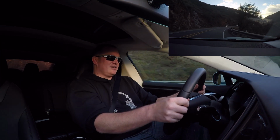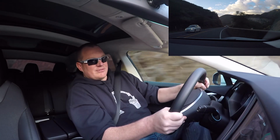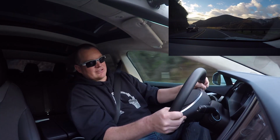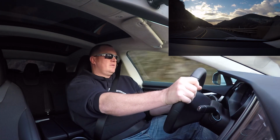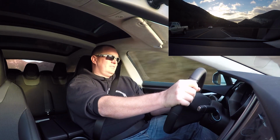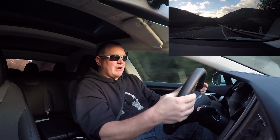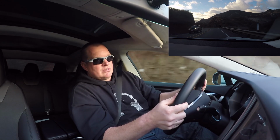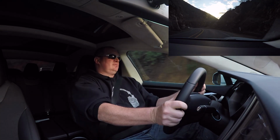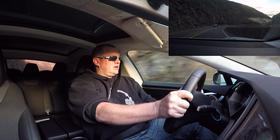Think about the financials on it, because you can just pay a couple grand of gas a year, instead of depreciating $10,000 a year on your Tesla. So yeah, man, this is a great road, and this car's doing good. This isn't even the D model. This is just the two-wheel drive 75. Yeah, it's impressive. It really is. It's a good car.